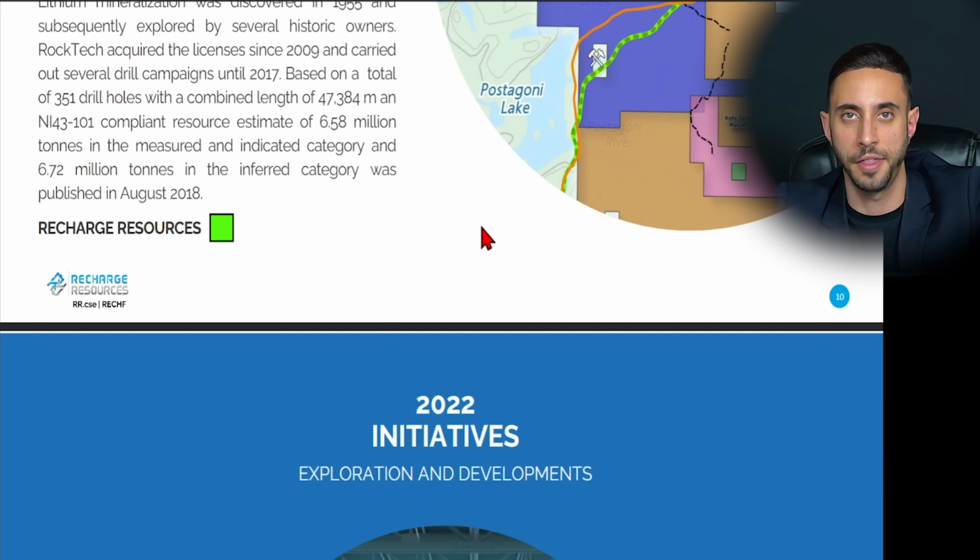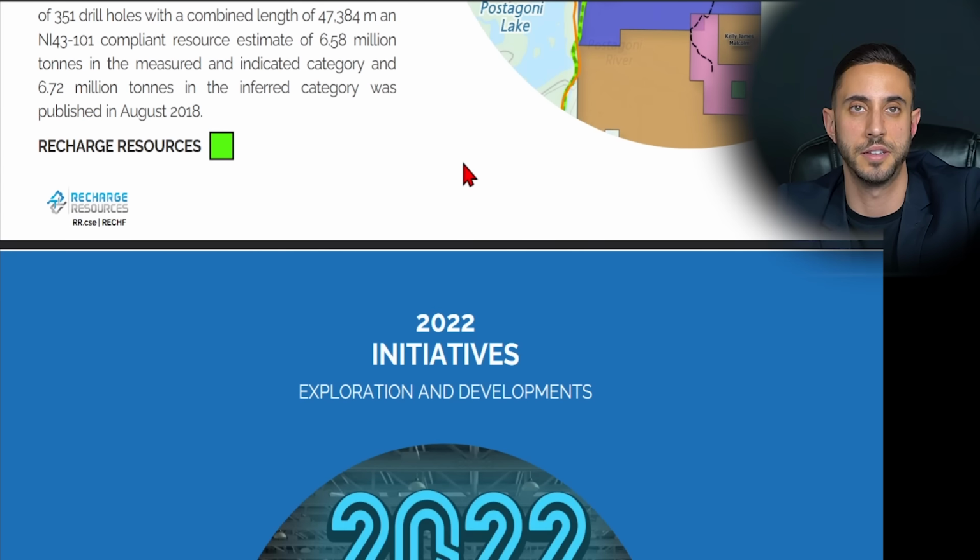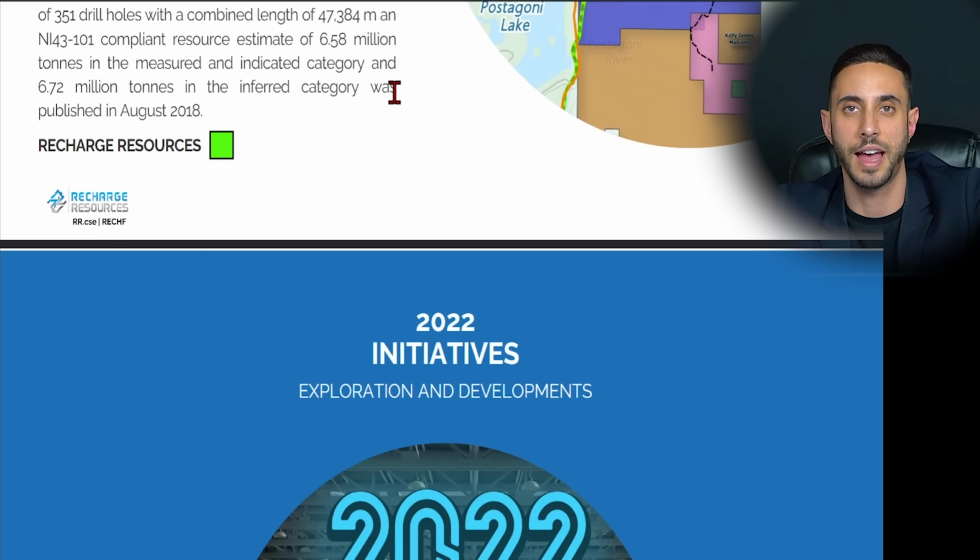RECHF acquired the licenses since 2009 and carried out several drill campaigns until 2017 based on a total of 351 drill holes with a combined length of 47.38 meters. An NI 43-101 compliant resource estimate of 6.58 million tons in the measured and indicated category, and 6.72 million tons in the inferred category was published in August 2018.